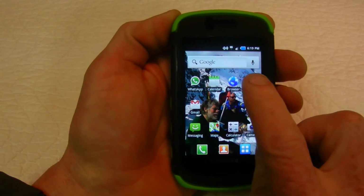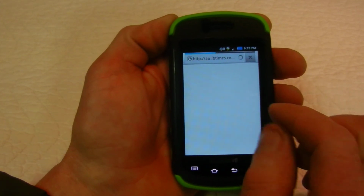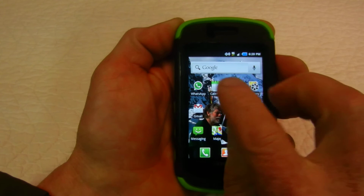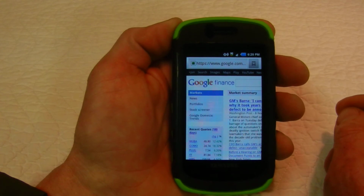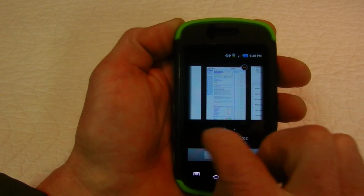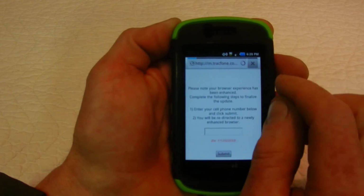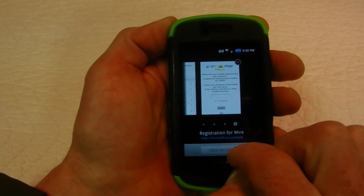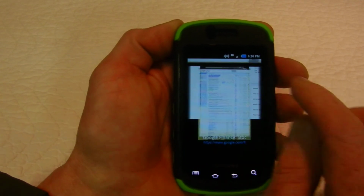And here's the browser again. Let's see, and then if you want to, let's go back here. But it really does have everything you want. Here's Google Finance. And then here's the different pages that you can set up. I think you can get 5 pages or something. New window comes up, defaults to TracFone. It gives you 4 windows, basically, which is really pretty much all you need.